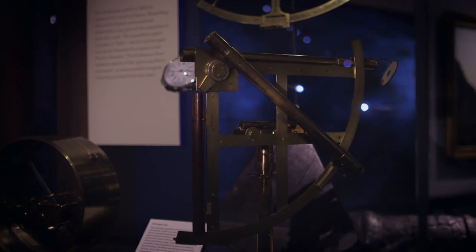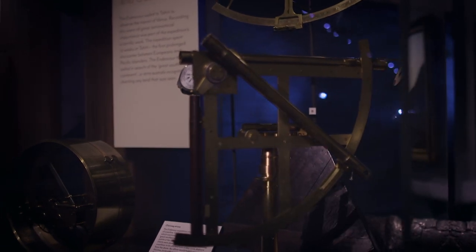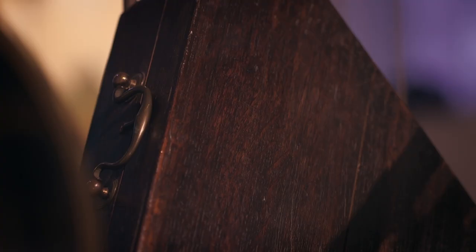Well, you use a sextant to help find your position at sea. So you'll take a reading from the horizon to a particular object. So it might be a star or the sun or something. Sun at midday. And by various calculations, you should be able to work out your position. Definitely a handy gadget for any sailor. But could it have had any other uses?